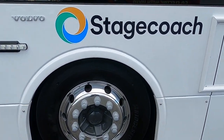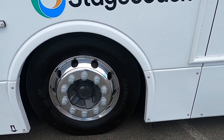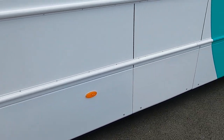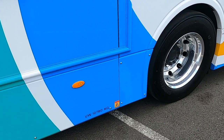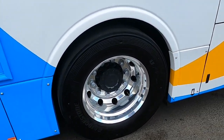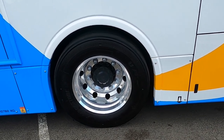Tyres on this vehicle are Bridgestone UAP002s, which is standard for Stagecoach. And laden weight for this vehicle is 12,780 kg. ZF rear axle.